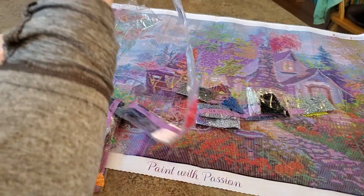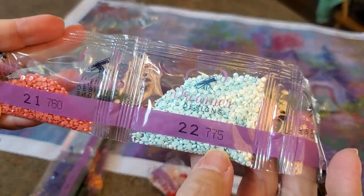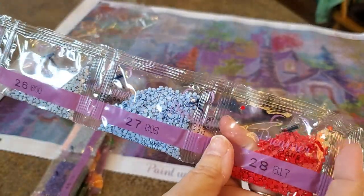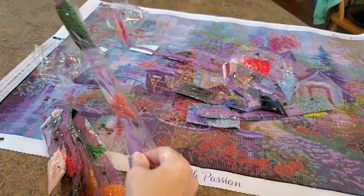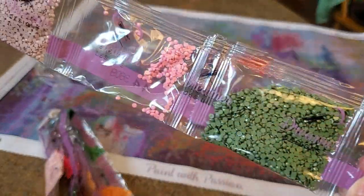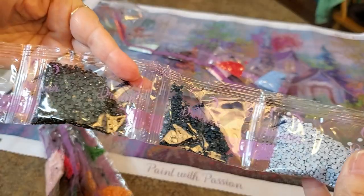Theirs come in these smaller strips and they are in order. You notice that their DMC numbers are 760, 775, they go in order. So when you're going to kit these up, it's real easy. It goes real quick because they are in order. Love that. So we got purples, pinks, greens. That's a light purpley color. Lots of blues in this. A salmon color.